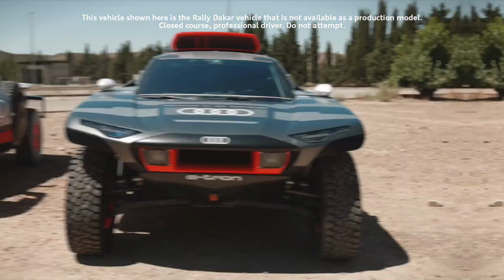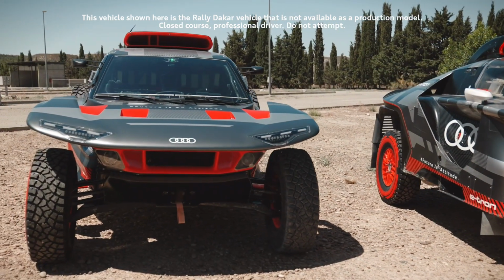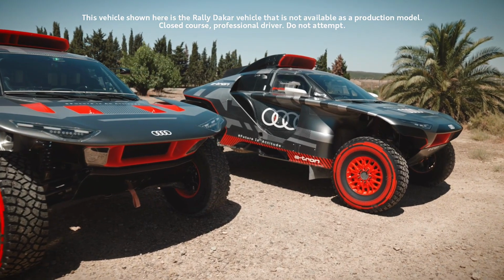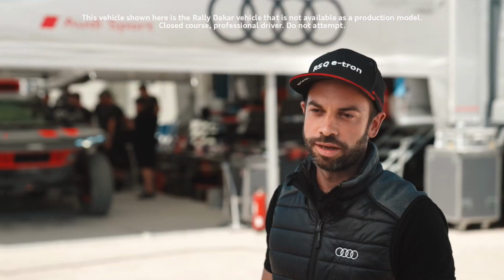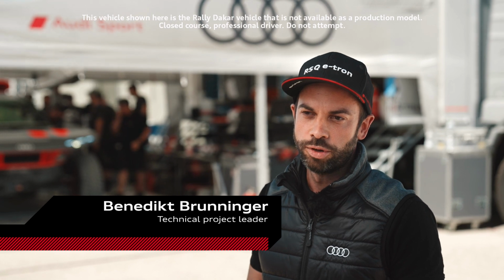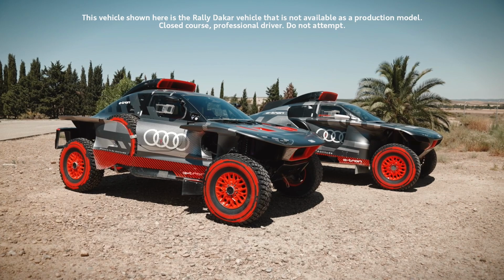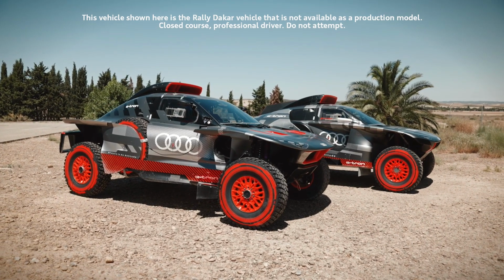The new Audi RS Q e-tron E2. Lighter, more aerodynamic and more efficient than ever before. As you know, our new concept last year was already reliable. We could concentrate for this season on the overall efficiency of the car. So therefore we reduced the weight of the car.